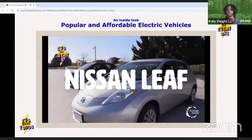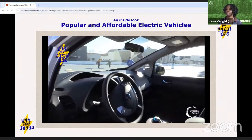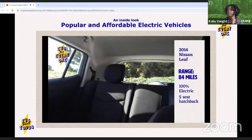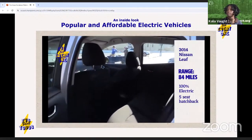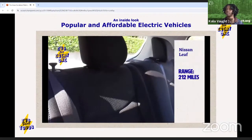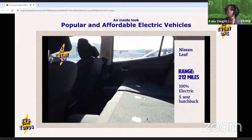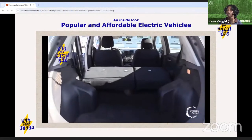Next, we have the Nissan Leaf. It is another fully electric vehicle you can buy new or used. This is the 2014 model with about 84 miles of range and is a great option for those in the market for a used vehicle. It's a hatchback with 5 seats, and newer models come with a range of up to 212 miles. It also has great cargo space when the seats are down. The Leaf is a great car for getting around town for your daily needs or shorter commute.